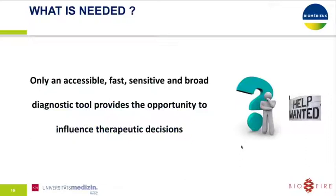And I think the demand for an accessible, fast, and sensitive diagnostic tool is quite obvious. And this was one of the reasons why we introduced the point-of-care system here in our intensive care unit and also in the children's hospital in general, because we felt that particularly with children that have a gastrointestinal infection, time is really an important factor. As soon as you can start an appropriate treatment, as soon as you can start fluid supplementation, the recovery of the child will be significantly faster and better.